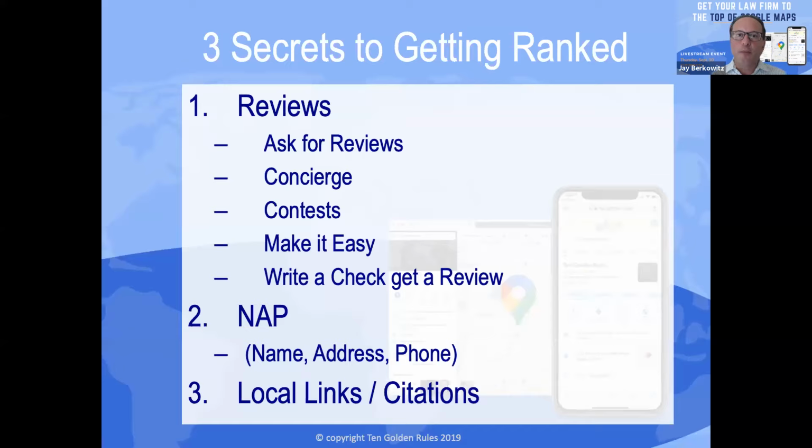It's so important today because reviews is the number one thing that's going to get you at the top of the Map Pack. And it's not only the number of reviews, it's also your rating. Do you have a 4.9 or do you have a 3.4 out of 5? So you've got to make sure you fix your customer service and your operations in your firm.